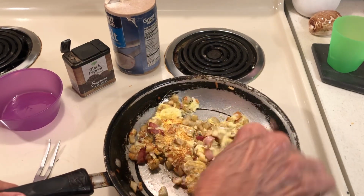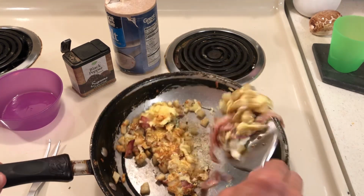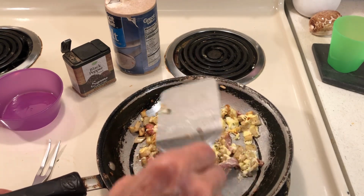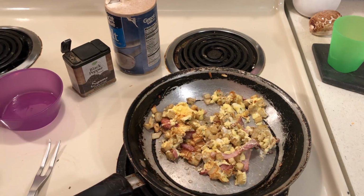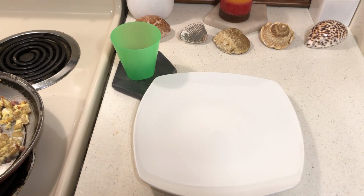See how this just takes a minute? I wouldn't pay for prepared potatoes. I think it's cheaper if you fry your own up. It only takes a minute. The more you can make your food from scratch, the cheaper it is going to be, guaranteed. So, the first egg challenge.